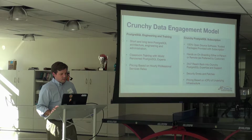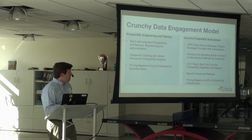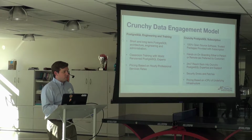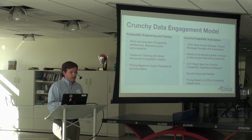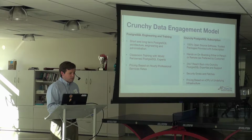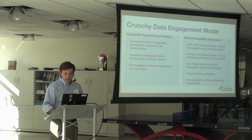Our model is subscription-based, very similar to the Pivotal model, in that we provide 100% open source software, but we provide an enterprise support subscription, trusted packages and the like to our subscription customers. We also do project-based or long-term Postgres engineering, depending on requirements.